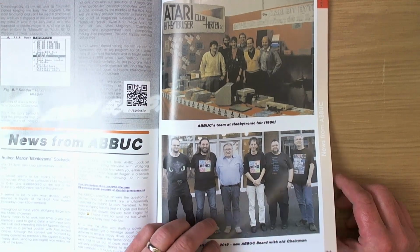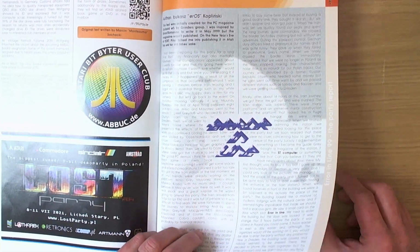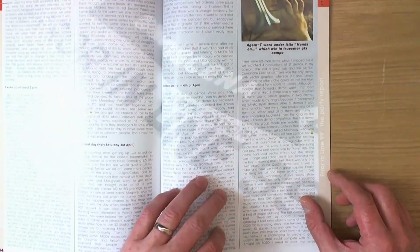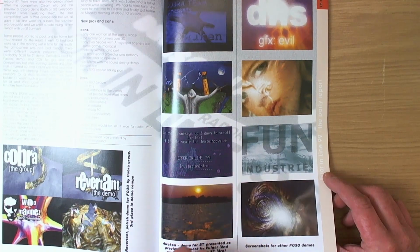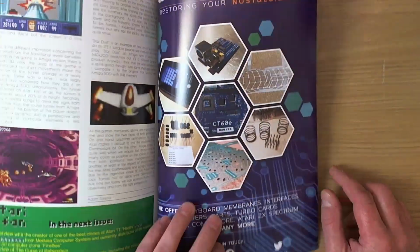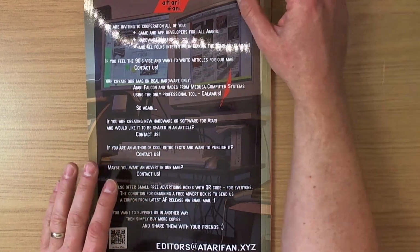ABUC news, so we've got meetings and user groups and such like. Stuff about various parties here. Nice illustrations from demos, so ST demos and Falcon demos. I mean, just a really nice spread of content here. Now we get to the back cover here, and this is very interesting.